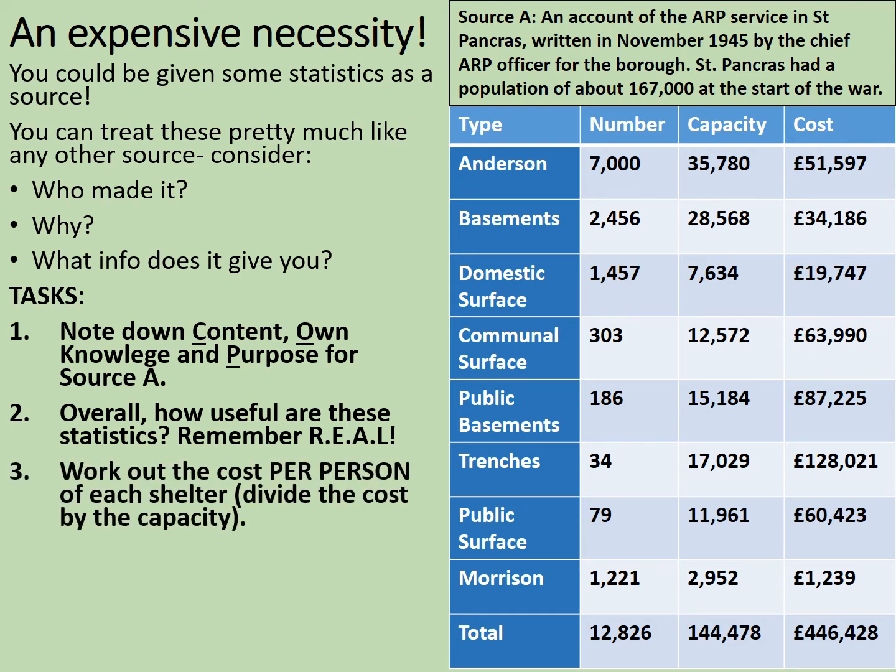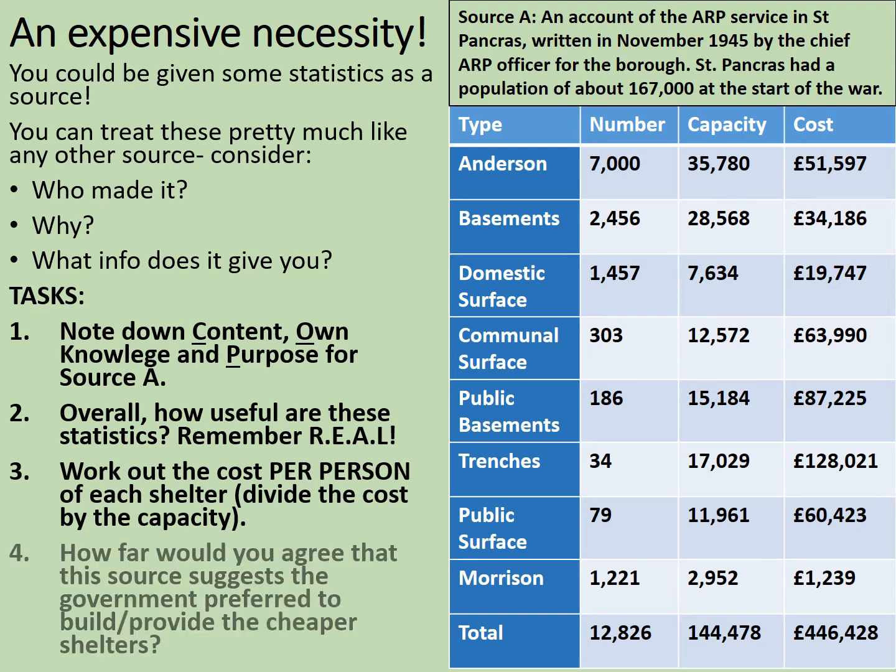Thirdly, work out the cost per person of each shelter. So that's divide the cost by the capacity. And fourthly, how far would you agree that this source suggests that the government preferred to build and provide the cheaper shelters? Pause the video now and have a go at those tasks. It'll probably take you about 15 to 20 minutes.